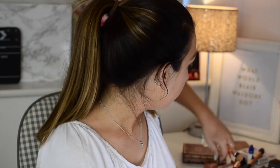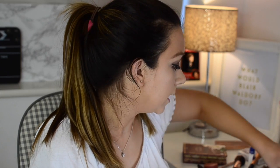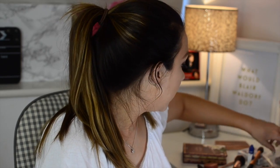So weird. Right, I'm going to line my waterline because Kendall definitely had some kind of, I think it was black, could be black/brown, but I'm going to be using a black. I'm just going to sharpen the pencil really sharp so it's a fine defined line because that's what she had in her eye. And I'm using the Rimmel Scandal Eyes eyeliner, which I really like. I'm just going to line my waterline.